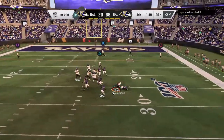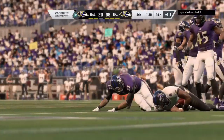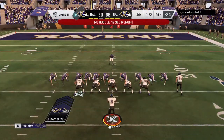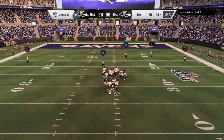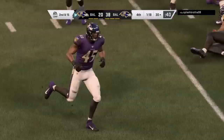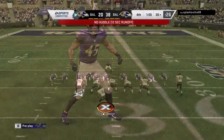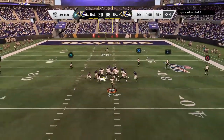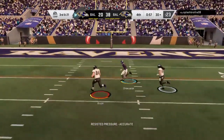On 1st and 10, it's Jackson. And he's wrapped up. Taken down. Back at the 25. From the corner, Jimmy Smith blitzes for the sack. To try again after the sack. Jackson. Jalen Ferguson in there to drop him in sacks on 1st and 2nd downs. Now leads to a 3rd and long.